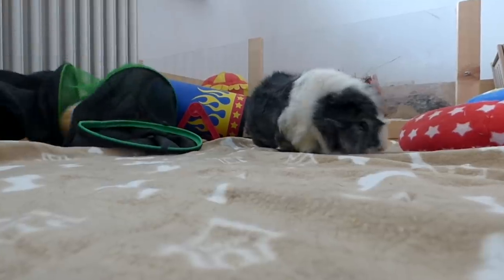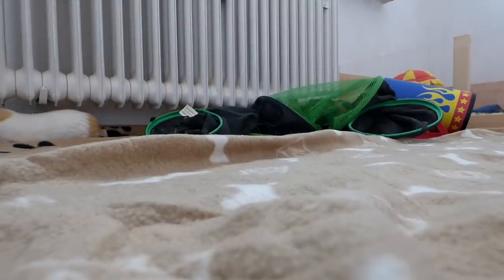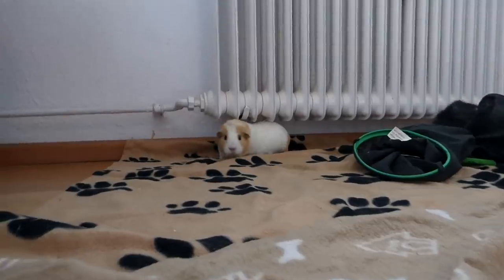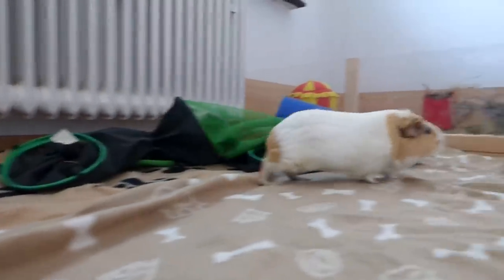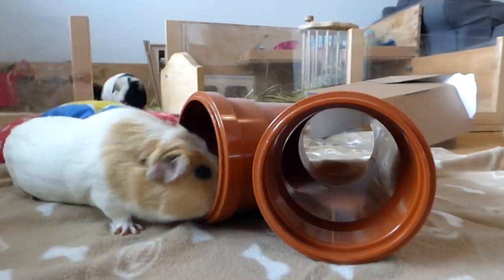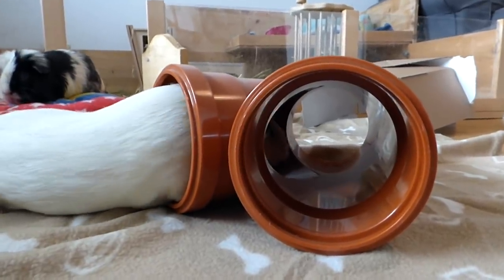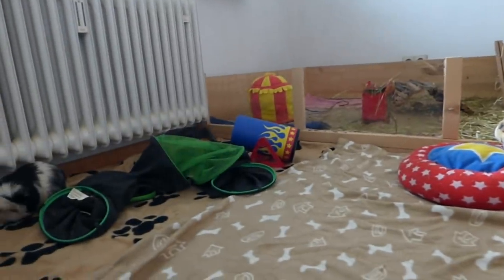Sylvester, are you popcorning? They've managed to crawl under the tunnel again, which means that no one can use it right now. Minnie's doing a weird yoga pose under the radiator. What's up, little one? No one got spooked by the cardboard box. What is it, Minnie? Sylvester's running around.